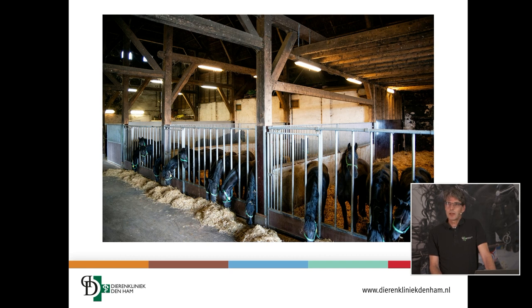Lighting is good in this one, I would say. Yeah, you see the lighting is okay. Again, straw in the stables. If you look, there's one horse in the back of this stall, and I'm always a bit worried about that. I want them to eat all together. They have to have the space also to eat all together, and the one who's left behind, you should take care of such a horse. Watch what's happening there.